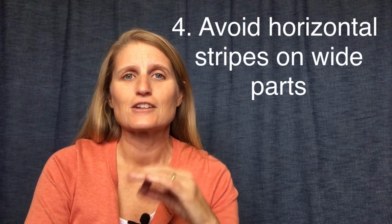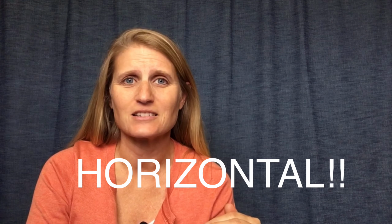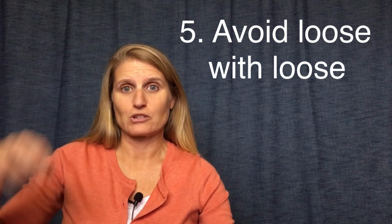And number 4, don't wear vertical stripes on your widest part. No, don't do that. It's just going to make it look even wider. So wear them up and down, or wear them on your narrowest part. And for me, that would be on the top. So I can wear stripy t-shirts, but I can't wear stripes that go on the bottom. It just is going to make me look really wide. Number 5 is don't wear loose with loose or tight with tight.